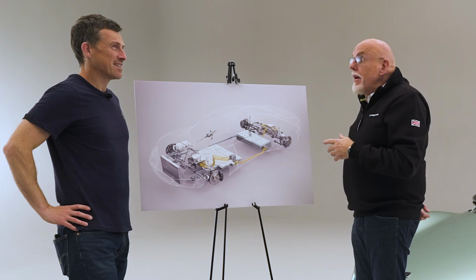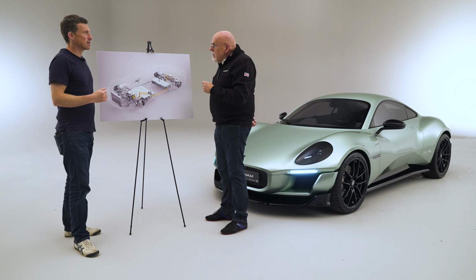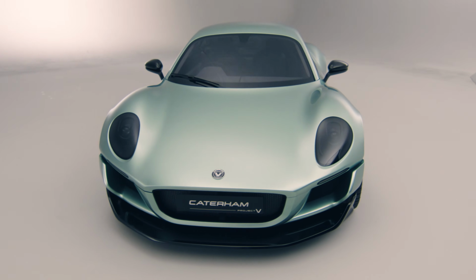Right, okay, whereas what's the power to weight ratio of this then? I haven't done the maths, but... Here it is on the screen now. Right. So that's quite a lot less than the 620R. A 620 will do 0 to 60 in just over 2 seconds. So we're talking about a very different animal in terms of performance, yeah?